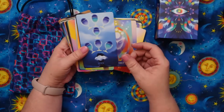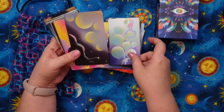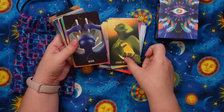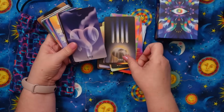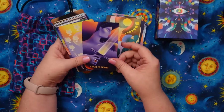If I want to have a conversation with guides, this is one that jumps to mind and jumps into my hand, to be honest. It just feels like that. These don't feel like earthly beings to me, but they don't feel like aliens. They feel like representations of spirit. And I think Emma's vision for this deck was for it to be about dreams and the dreaming world. But for me, this feels very much like guides.